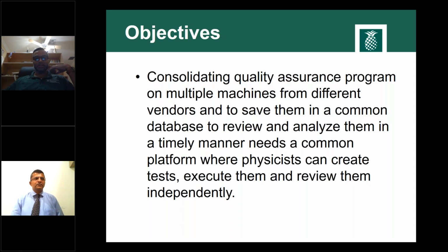So consolidating the quality assurance program on multiple machines from different vendors and saving them in a common database to review and analyze them in a timely manner needs a common platform where physicists can create tests, execute them, and review them independently. And we all know that many of these QAs are conducted on a daily basis by maybe radiation therapists. Some of us are lucky to have physics assistants. Some of the junior physicists have to get trained on this. So even if there is not a common platform where everybody can access, learn, educate, and empower themselves, it is so difficult to find out where these details are and how much we have to do.